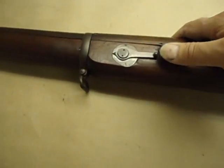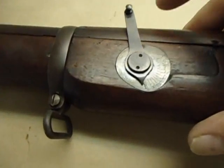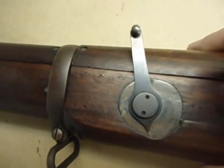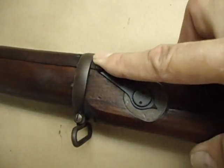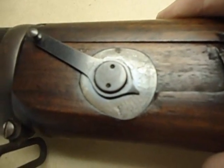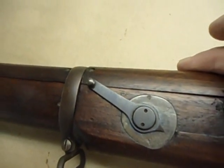So this disc moves, so you can adjust it to certain distances. I don't know if I can get a good shot of that, but you can see graduations in here, and that indicator, that pointer, points to different ranges and graduations. Like I say, it may not be the easiest to see, but we'll look at that in more detail once I tear it down.